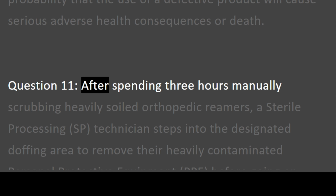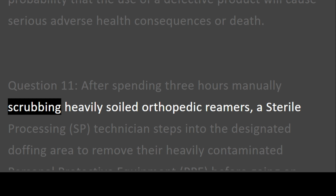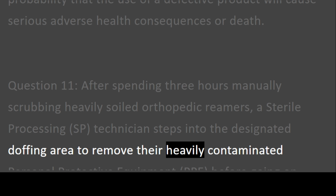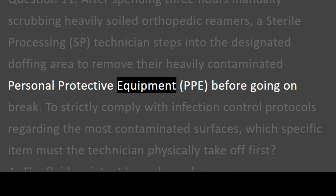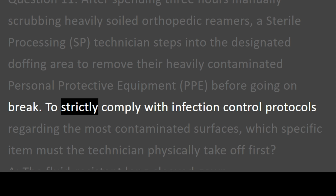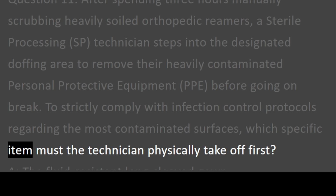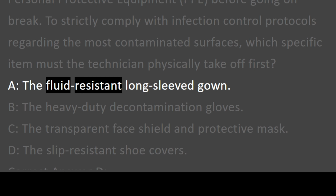Question 11. After spending 3 hours manually scrubbing heavily soiled orthopedic reamers, a sterile processing (SP) technician steps into the designated doffing area to remove their heavily contaminated personal protective equipment (PPE) before going on break. To strictly comply with infection control protocols regarding the most contaminated surfaces, which specific item must the technician physically take off first? A. The fluid-resistant long-sleeved gown.